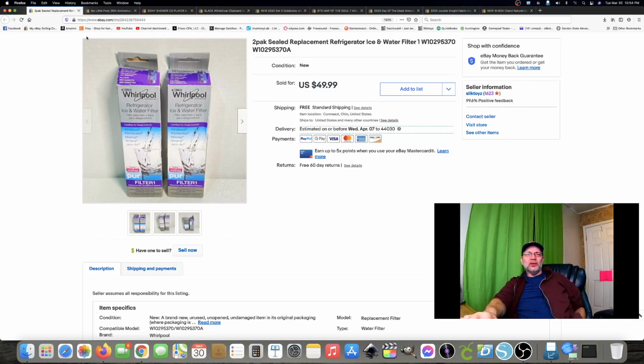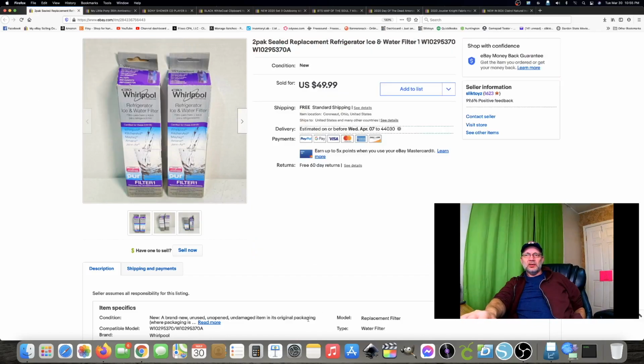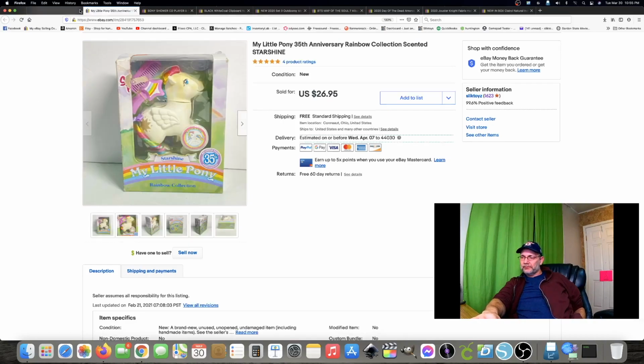I don't know. This is a pure version of this filter one. Same thing we saw with the mount, whatever it was. 50 cents each. So I got $2 into it. $50 for 2 little water filters. It's amazing, folks. This is a bin store find for $2.